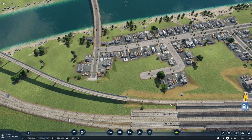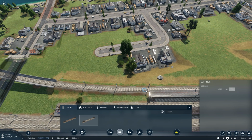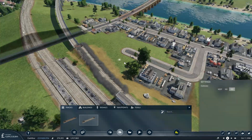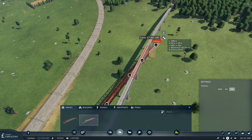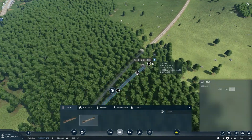The reason we wanted a bit of ground level track here is because we need to connect in, don't we? Now we don't have much room to do this, so this is going to be quite slow. It's going to be very slow, in fact, which is unfortunate because it means our trains will have to slow down a lot sooner due to the way they brake.